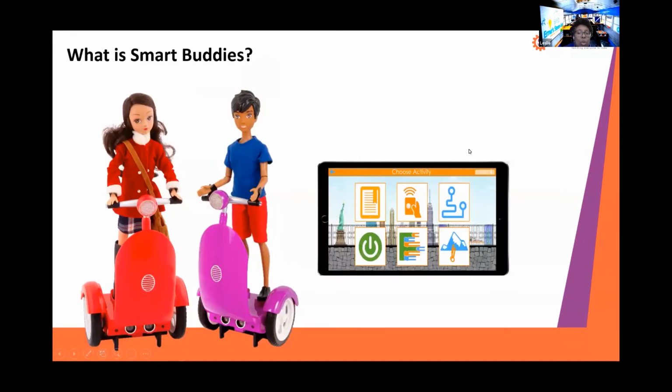Okay, very first thing I'm sure you're asking, what is Smart Buddies? Smart Buddies is a coding program developed for schools which uses a character-based robot and an app to teach coding and an awful lot more. It consists of a character, a Siggy, and the app. Although the app was designed to teach coding in conjunction with the Siggy, it can be done independently.